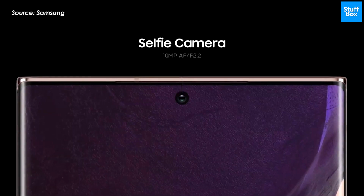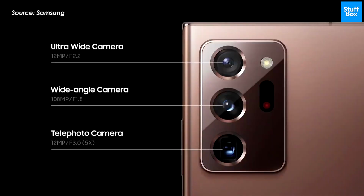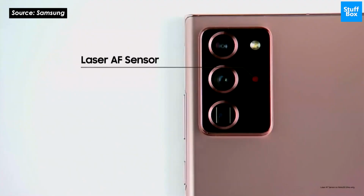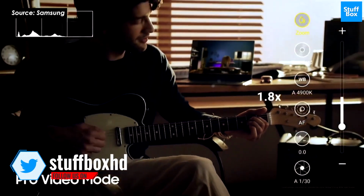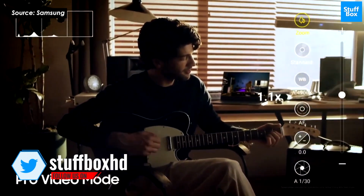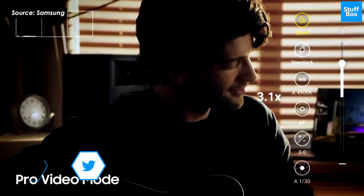They come with 1 camera on the front and 3 in the back. It comes with an all-new laser autofocus sensor, and for Pro Video mode, we also built in extra controls to give your videos an extra kick. The zoom speed control is uber smooth. You can also make more precise adjustments on the microphone for great sound quality.